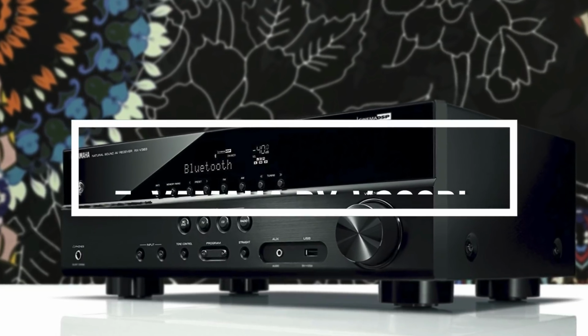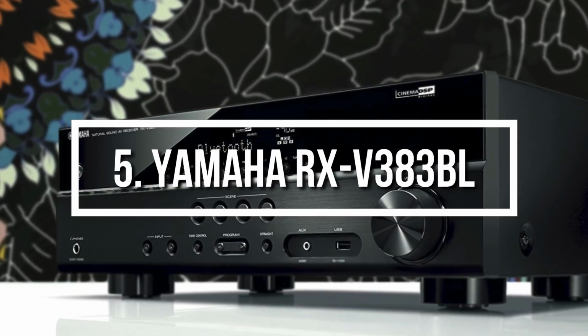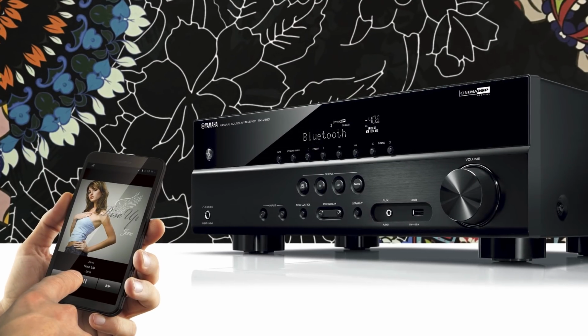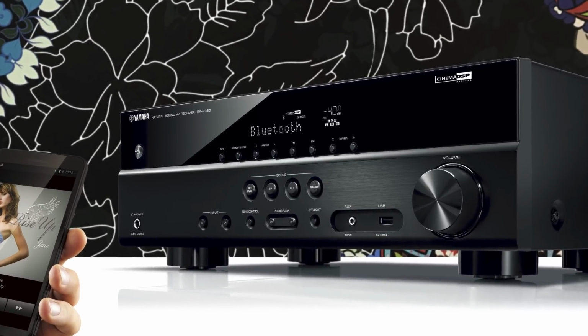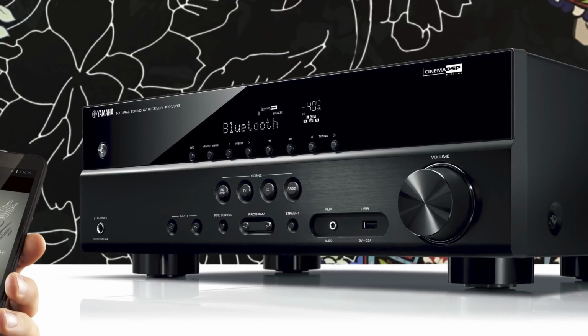At number 5, we have the Yamaha RX730H 3BL. The Yamaha RX730H 3BL is an entry-level budget AV receiver that includes 5.1 channel surround sound, 4K Ultra HD pass-through with HDCP 2.2 support, and the well-known YPAO sound optimization, which will help you tailor the sound to your environment exactly as you want to.